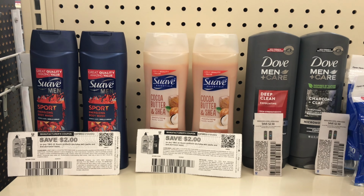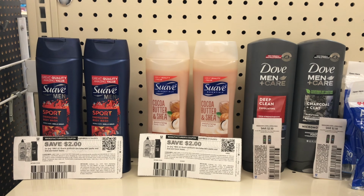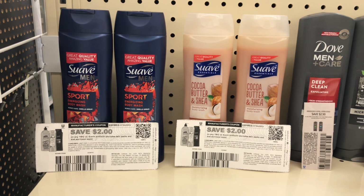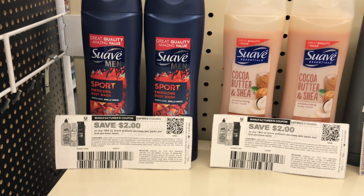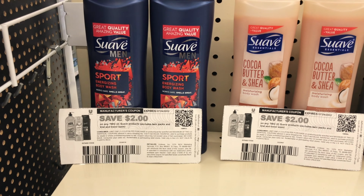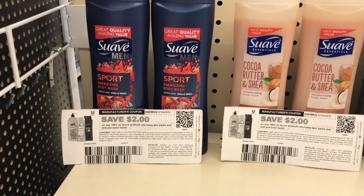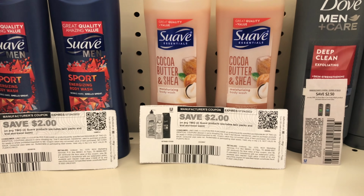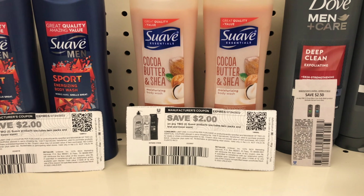As you can see, I have 2 of the men's body wash for the Suave and 2 for the female. For the men's body wash, I will use the $2 off of 2 email coupon I got from Unilever. And also for the female body wash, I'll use $2 off of 2. Because I did this deal like this, one of them will be full price and the other one will be half off. So it will be per set.